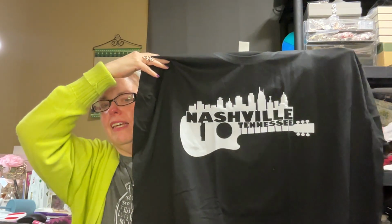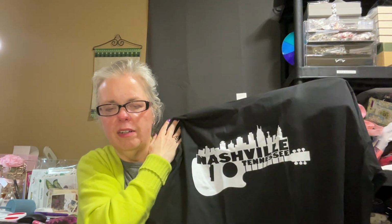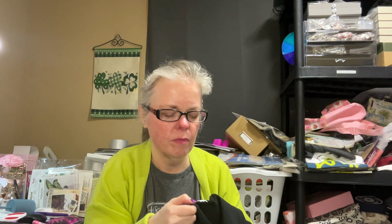Nashville, Tennessee. So that's cute. So we went on our favorite place to go anywhere. Okay, this is a little bit damaged here, but it probably won't matter. It is scorched almost. It has a little tear in it. I'm sure he probably won't care enough to send it back.